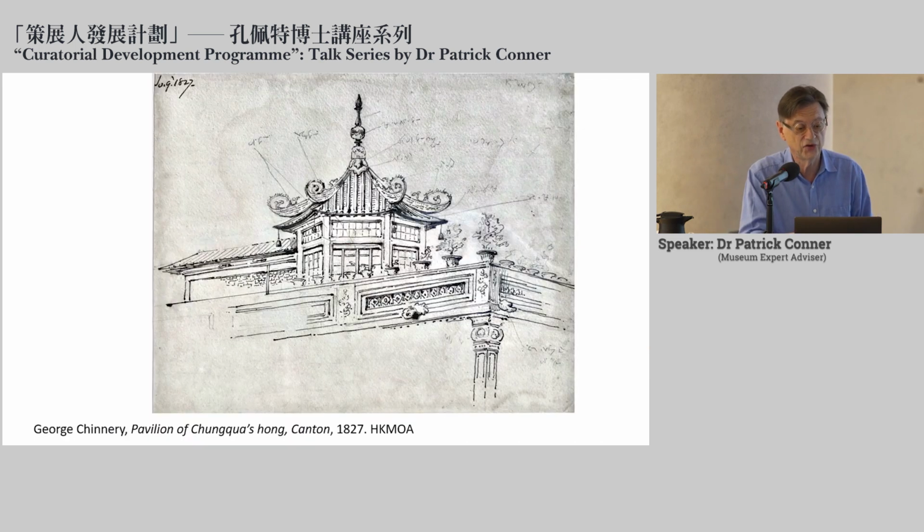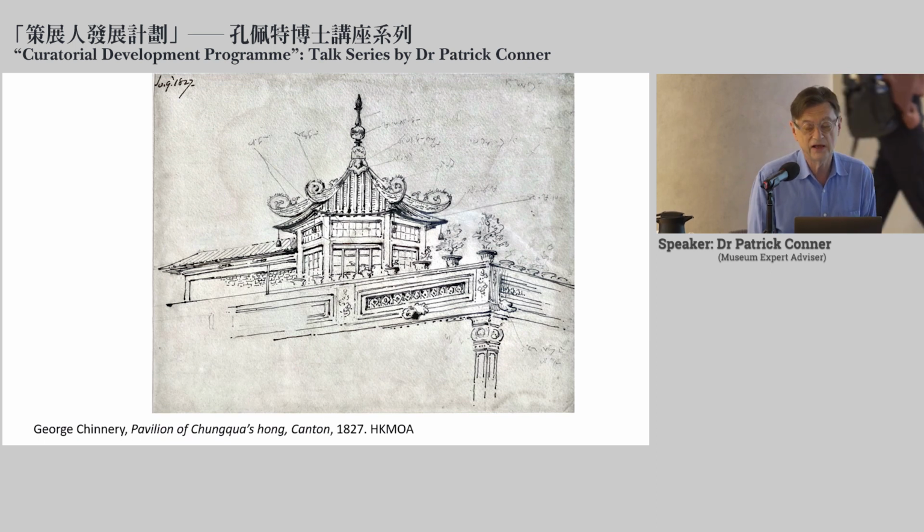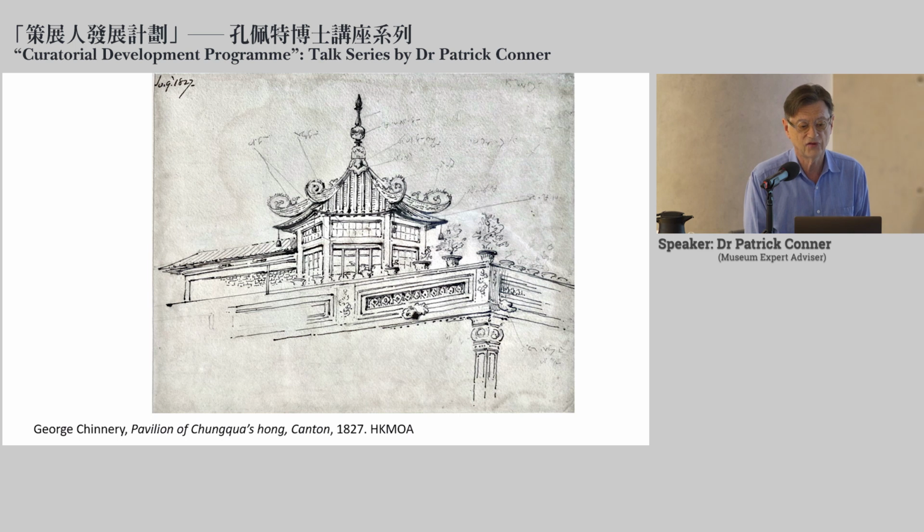Here's a nice Chinnery drawing from the collection here of the pavilion of one of the Hongs at Canton. Didn't last very long, but Chinnery's painting it very carefully. He's put in little shorthand notes, light green here, dark green there, a little longer there, so that when he comes to make an oil painting, he knows exactly what to paint.